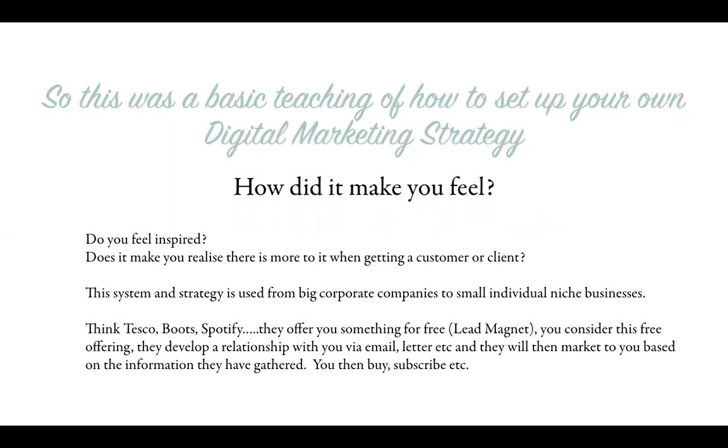So this system and strategy, as I've mentioned before, is used in big corporate companies. Start to think about it. Tesco, Waitrose, everybody gives you something for free to get your details to then market to you in a certain way and to build a relationship with you through email marketing or through posts and stuff like that. Or they may even invite you to things, because I know that Marks and Spencer's do that quite a bit. They'll send you an email and it will seem so exclusive, like it's only you that's been invited, and then you turn up and the whole of your city or your town have also been invited.